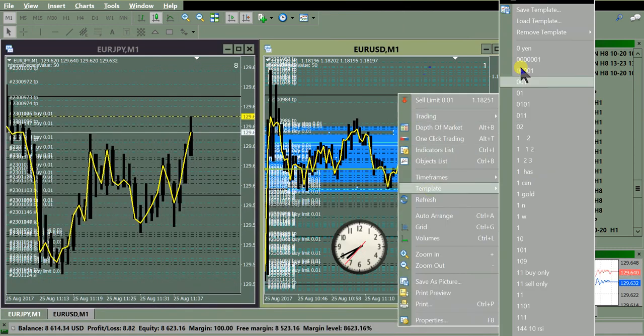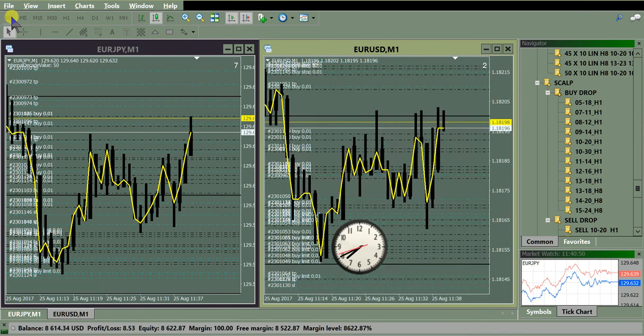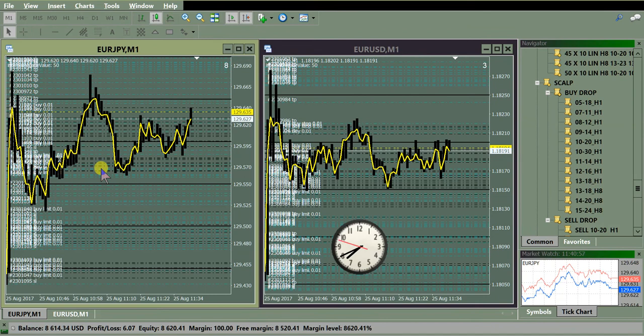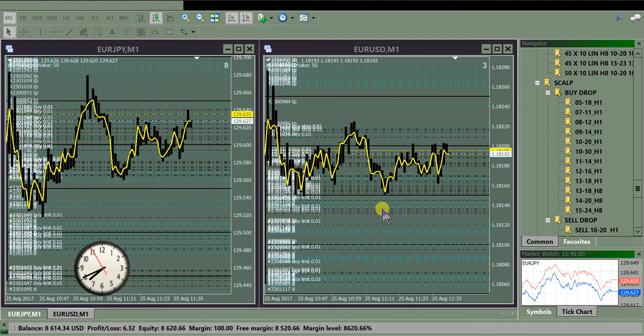Okay, let's just get a fresh template going. Delete everything, start over from scratch. Okay, so there's the 1 minute chart, and we're going to zoom out so it makes sense. We can see the range now. This is a 5 pip grid, very obvious. So hopefully you can see that.